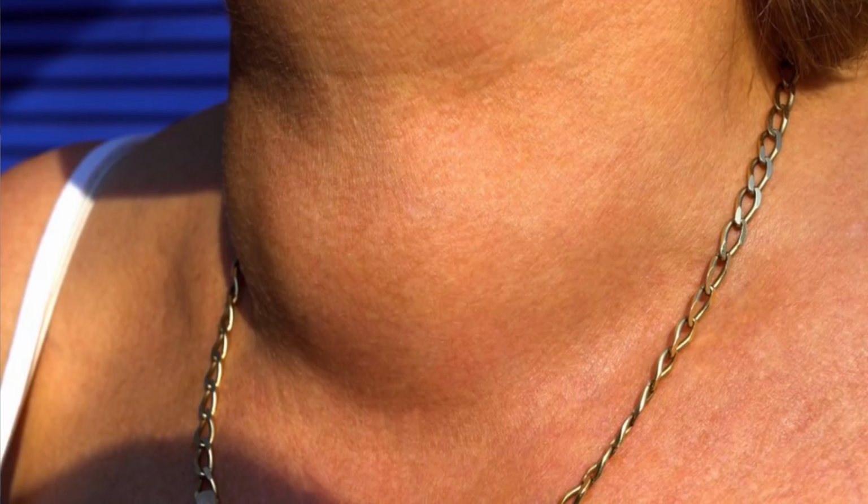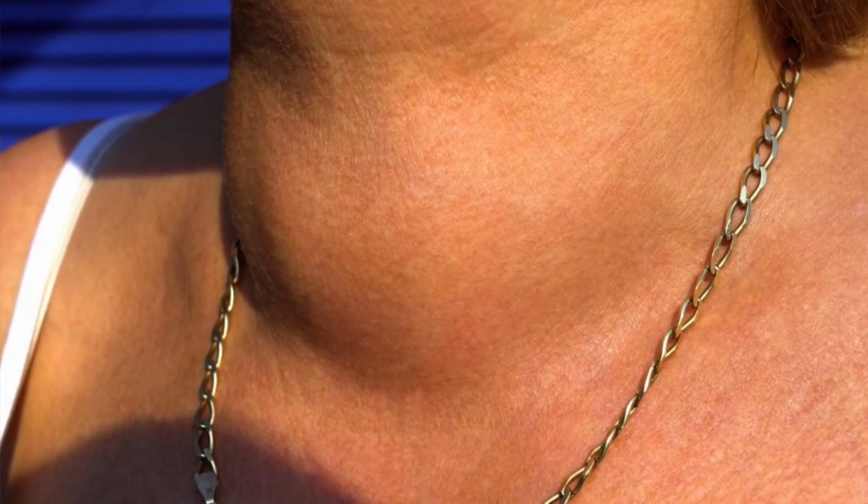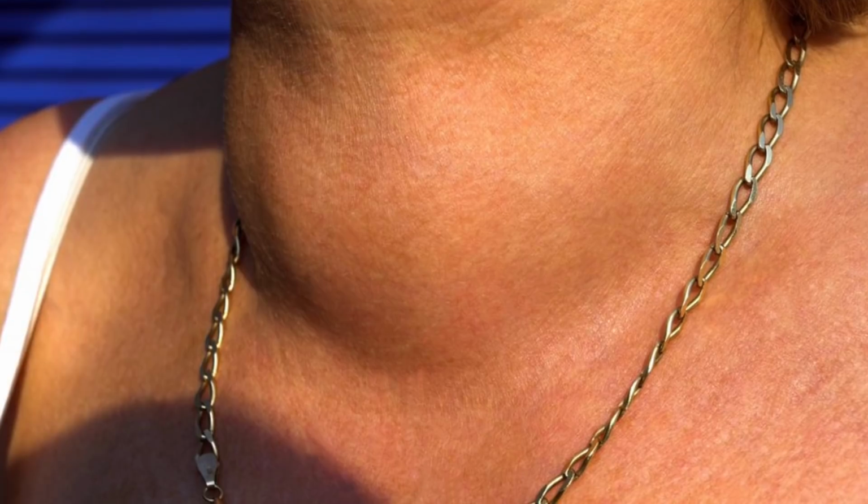So another concern that people often have with soy is that it might be goitrogenic. And goitrogenic foods are basically foods that will disrupt the functioning of your thyroid gland, making it hard for it to uptake the necessary minerals that it needs in order to function properly. And then this results in the thyroid swelling, causing a goiter.